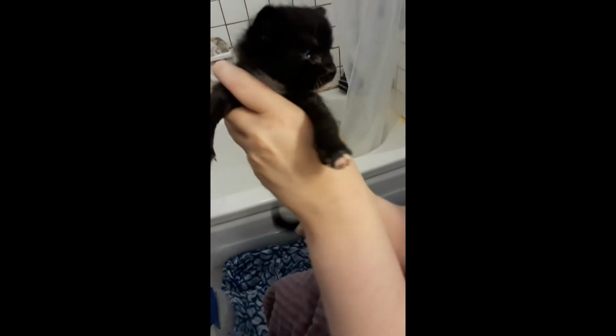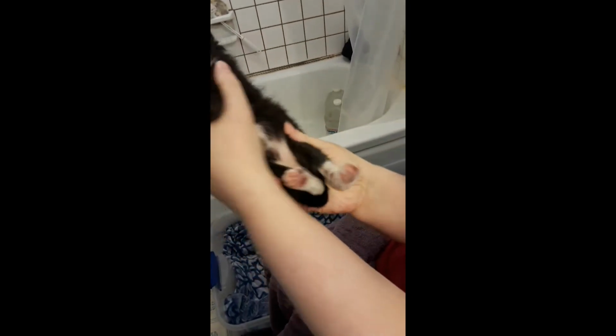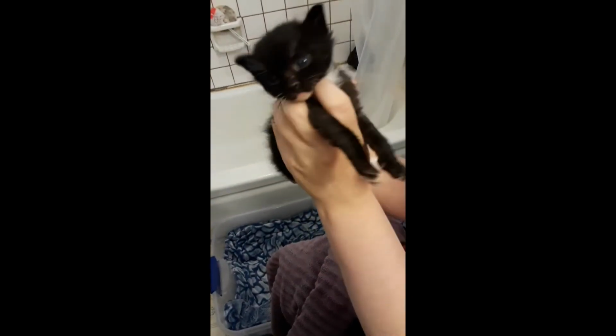This one's Chinchua. She has a little chin mark on her face. Can you see the little chin mark? She got white meaties, white bellies. They're so cute. Look at her.